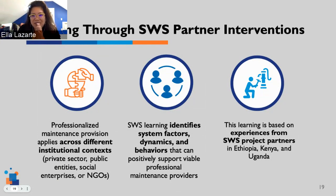We're almost there in terms of discussing the actual meat and the details of the work and hearing more about what everyone's doing. Professionalized maintenance does not mean one particular institutional model. It doesn't mean it's public or private. We're quite agnostic about that. It's basically professionalized maintenance provision across different contexts, whether it's an NGO or private sector.